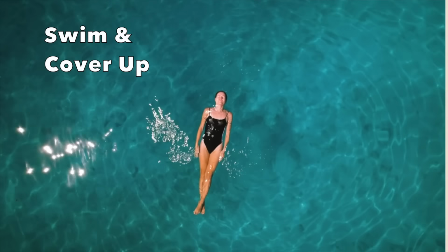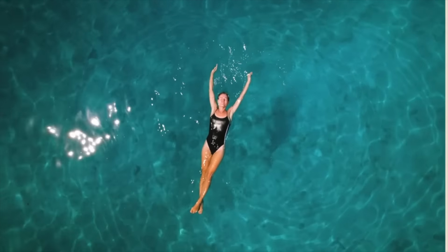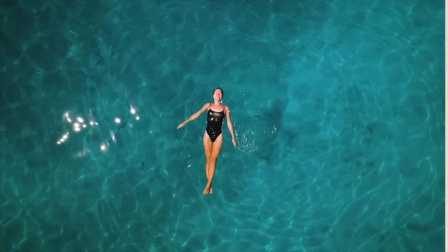Number 5, a swimsuit and a cover-up. They take up such minimal space that even if you're not planning beach or pool days, you'll really appreciate the option of being able to change your mind on the fly. I mean, you might want to run up to the spa and take a jacuzzi, and if the hotel you're staying at has more of a co-ed space, you're going to want a swimsuit.